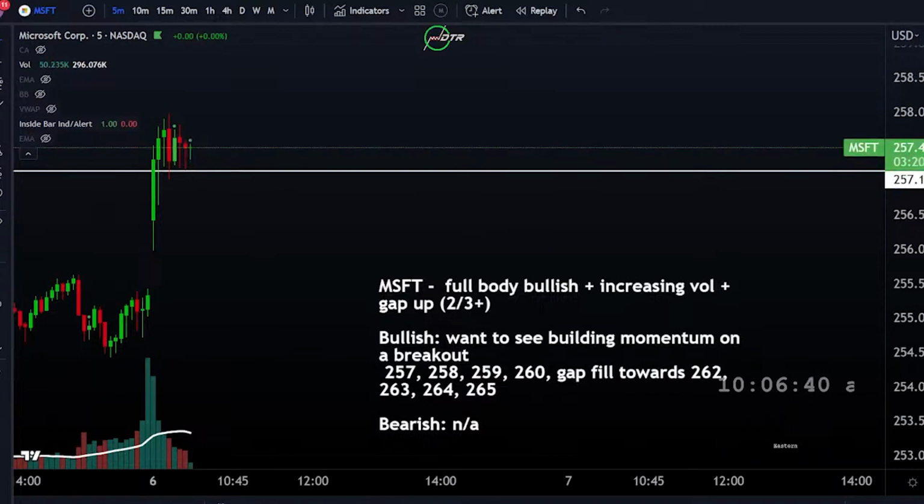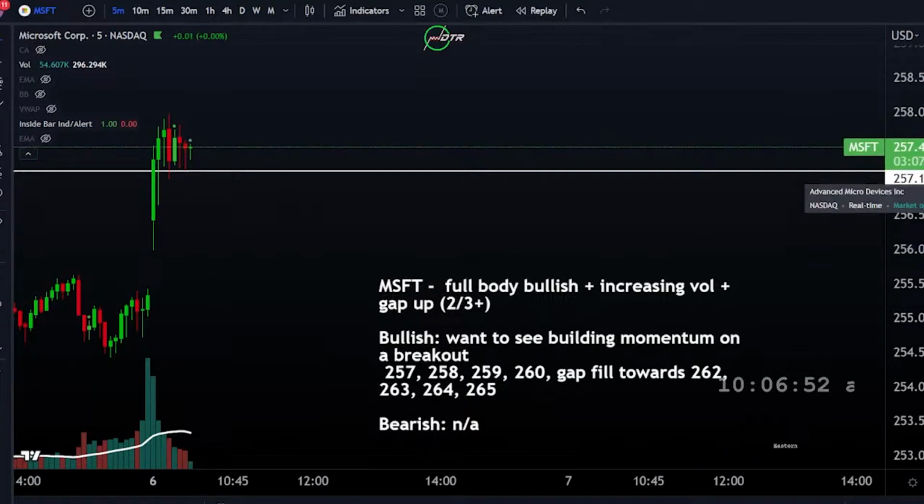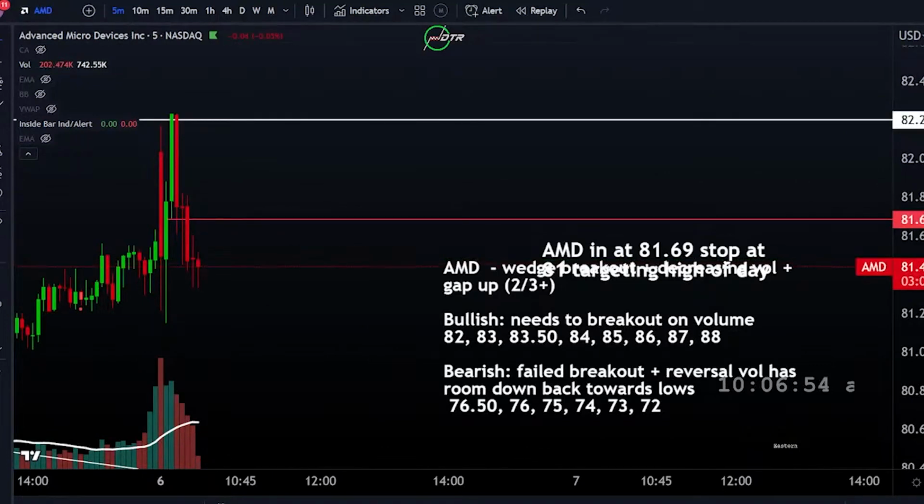Remember, Michael, we always need a setup trigger and then the candles and volume to tell us why we should be looking at that setup trigger. So I don't want to be seeing the right candle and then working backwards to find that reason to trade. I want to have the reason to trade and then get the right candle to take advantage of that narrative.